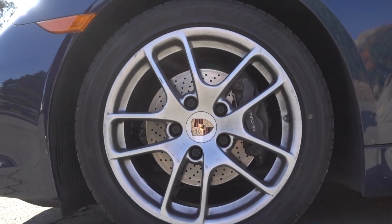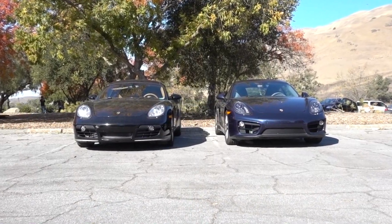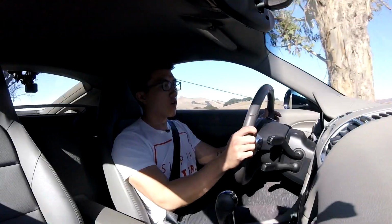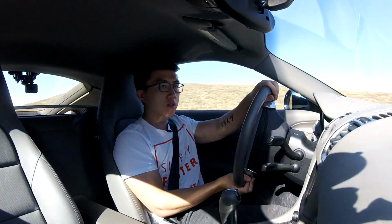It has direct injection. There's no more pesky IMS bearing to worry about. And overall, it should just be a more reliable engine, a lot less prone to oil starvation, overheating, and so forth. So we are in sport mode, and I will be using the gear lever to actually shift. So let's see how this thing does.